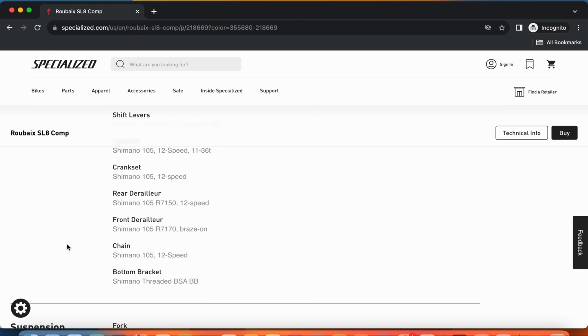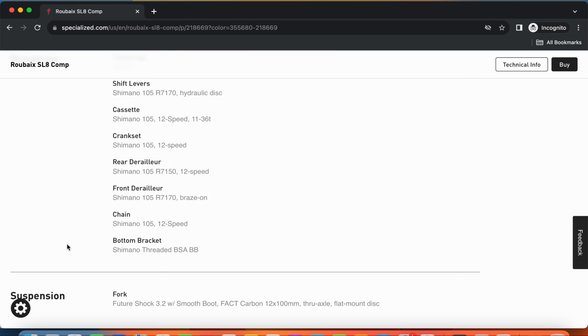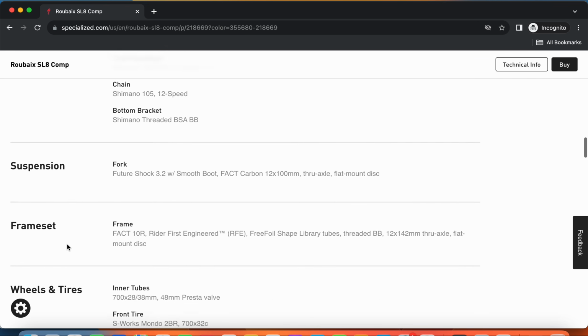This is a proper Shimano 105 12-speed chain, and definitely in the future I always recommend you to use any kind of Shimano 12-speed compatible chains. Also here, when it comes to the bottom bracket, it is Shimano's threaded BSA bottom bracket, which is absolutely superb, easy to service, and your local mechanic will definitely love you. So all in, when it comes to the groupset, absolutely no complaints here from me, because it's the kind of proper workhorse of Shimano 105 Di2 electronic groupset.